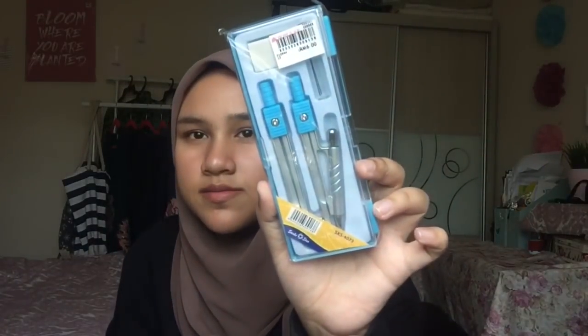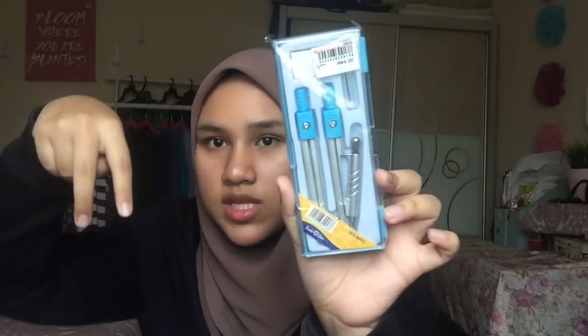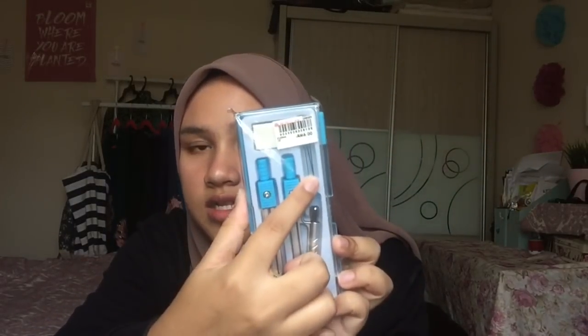This jungle case kind of thing. And it also has this thing yang macam dudu tajam tu, I don't know what to call that. It also has an eraser and the lid. And I think I didn't buy any eraser, so this is helpful. The next thing is, ta-da!